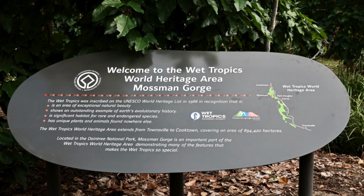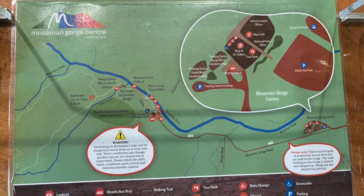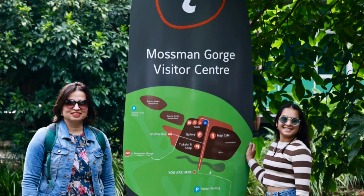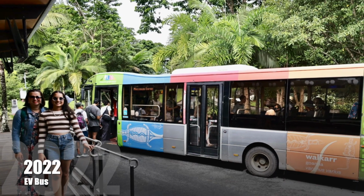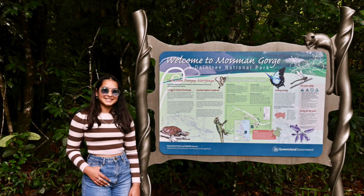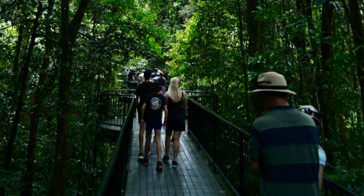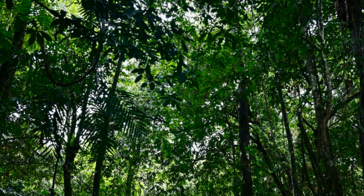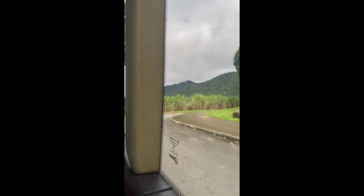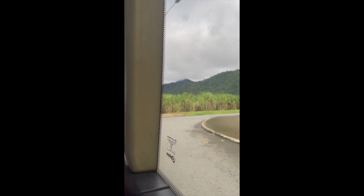Our next stop is Mossman Gorge, nestled in the heart of the Daintree rainforest near Cairns. It is a pristine natural gem that encapsulates the breathtaking beauty of tropical North Queensland. The gorge is a sanctuary of lush green rainforest vegetation, crystalline waters, and giant boulders that create serene pools and cascading waterfalls.